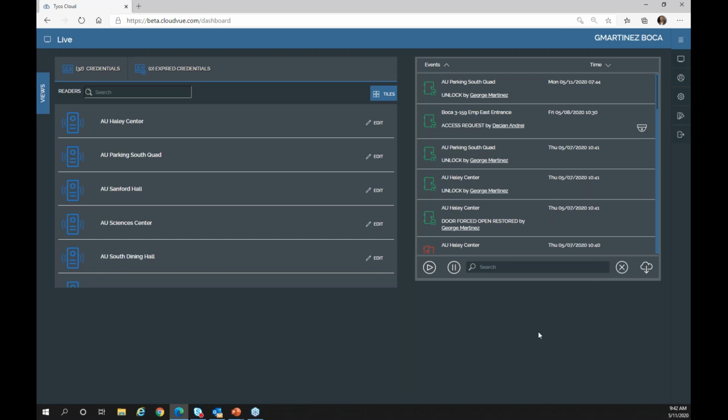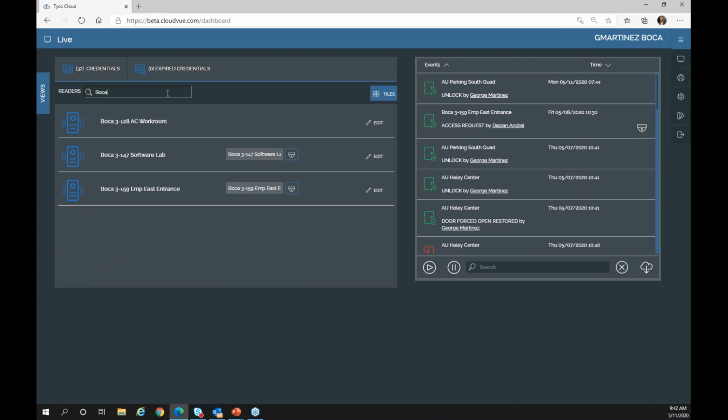So the first thing I'm going to do is show you what an ioSmart reader looks like in configuration when you set it up as a reader for mobile credentialing. So I'm going to pull up my Boca reader. I'm going to go ahead and do the employee entrance.